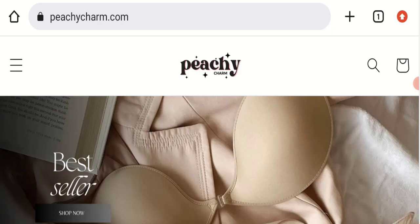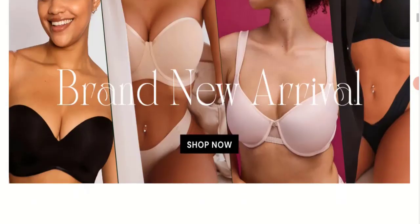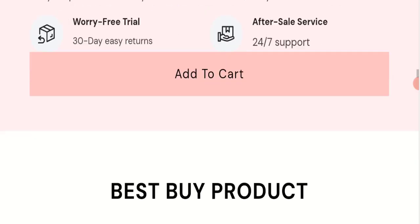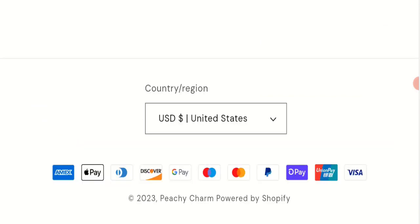First of all, we will find out about the website type and the products they are offering to the customers. So this is an e-commerce site, and as you can see here, they are offering many types of innerwear, and also perfumes and dresses. So next we will scroll down and check the payment modes of this website. They are accepting Amex, Apple Pay, Diners Club International, Discover, Google Pay, Maestro, MasterCard, PayPal, OPay, Union Pay and Visa for making payments.